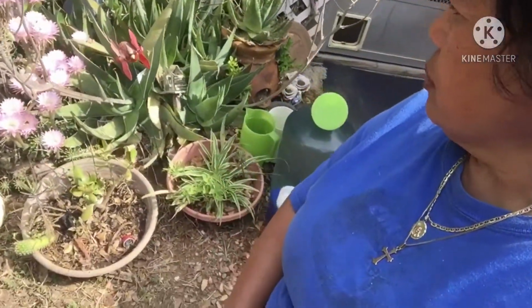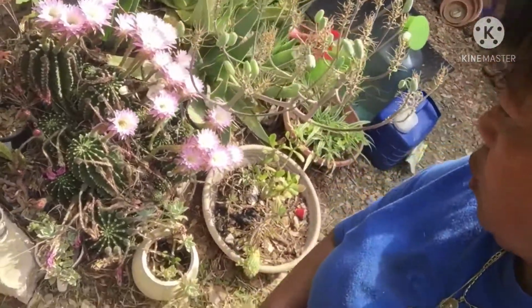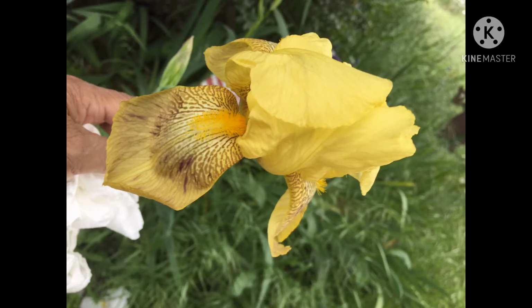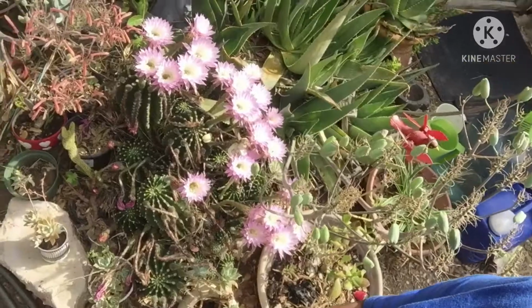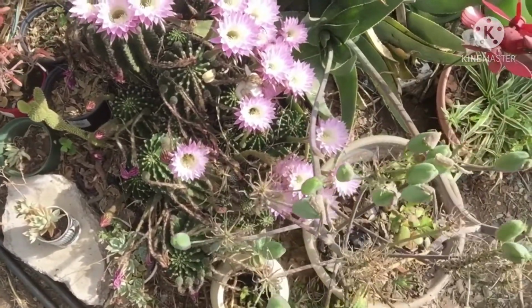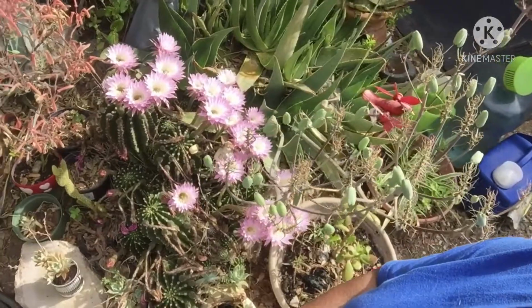I'm gonna water my flowers and my plants and my vegetables. And I want to show you guys the cactus I have right now. They're beautiful flowers. Actually, you guys can see a lot of bees there. Tons of bees, and I love the bees. I cannot believe that the bees pollinated my flowers and my seeds are growing.